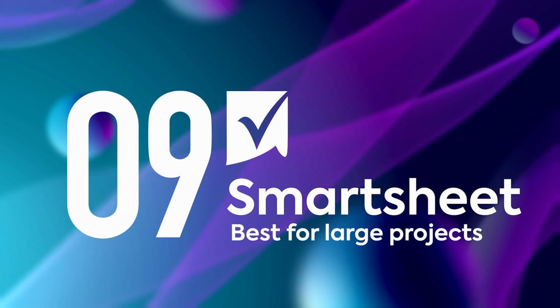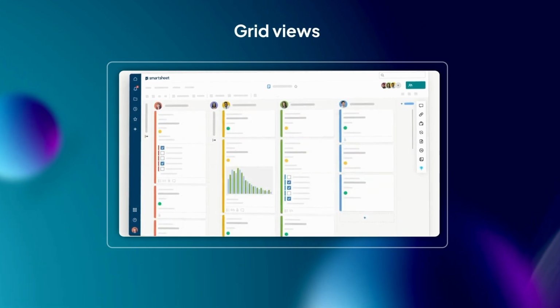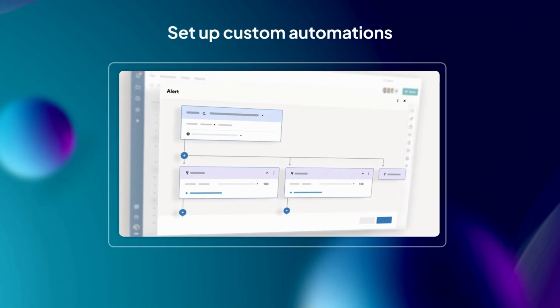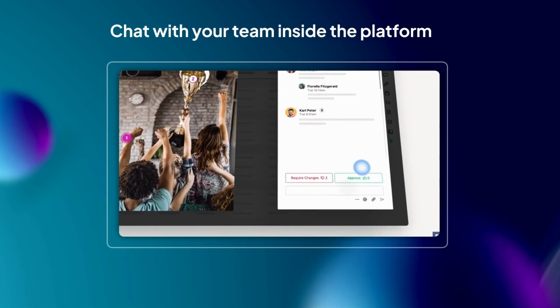Now, if you're dealing with big projects and lots of moving parts, Smartsheet is a powerhouse. Its Kanban boards work seamlessly with Gantt charts, calendars, and grid views, so you always have a clear picture of progress, timelines, and dependencies. You can set up custom automations to handle repetitive tasks and even chat with your team right inside the platform, so no one's ever out of the loop.